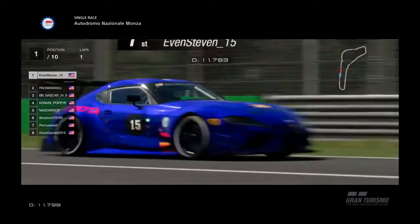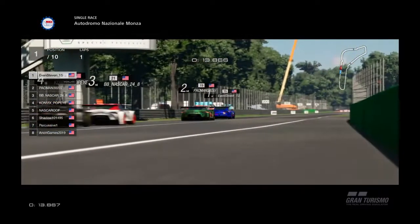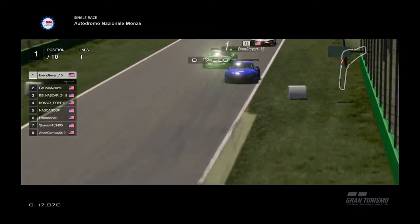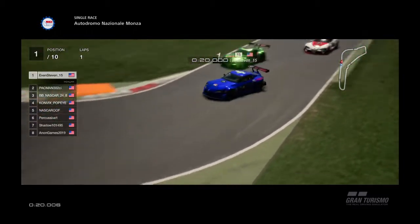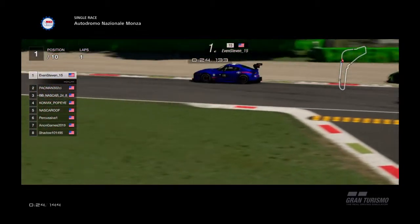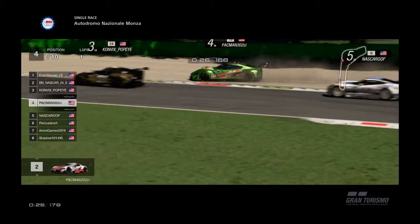Pac-Man right behind him. You see him there, the green Toyota FT1. Will we see him go for a move into turn 1? He's pretty far back. I don't think so. Actually, he's going to go for the move on the inside. That's Pac-Man going for the lead. Doesn't look like he'll get it done. In fact, he runs wide. Pac-Man's in the gravel trap.